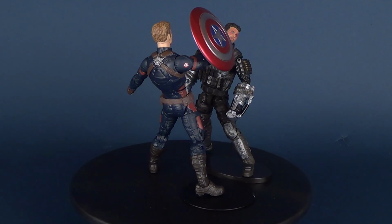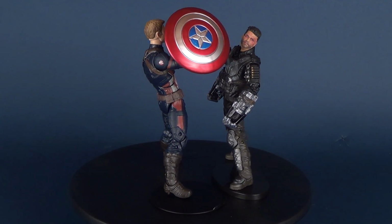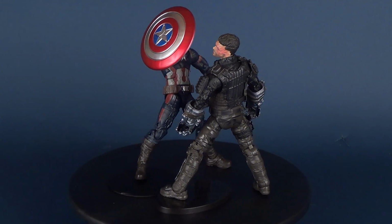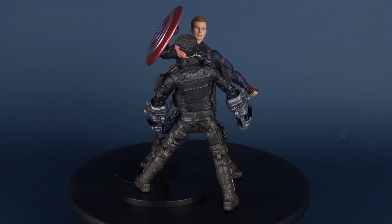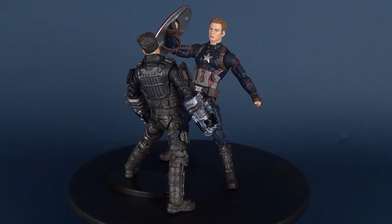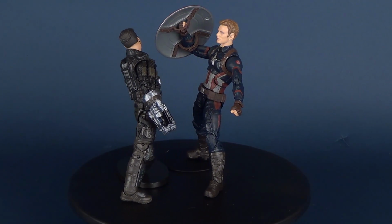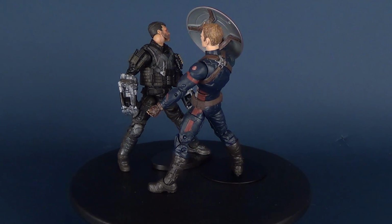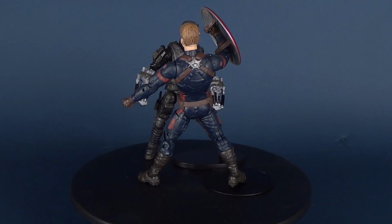I don't think gripping hands would really top the price point that it would have to go to the next price bracket, so to speak. So interchangeable hands certainly could have gone a long way, and proportions to these figures I think could have been greatly improved so that they didn't look so stumpy. And I'm looking more at you, Crossbones, than I am at the Cap.